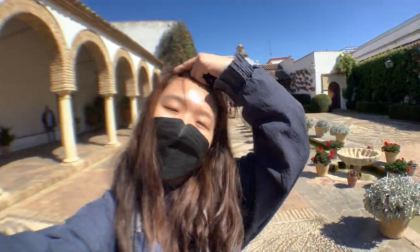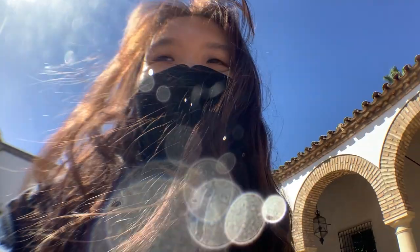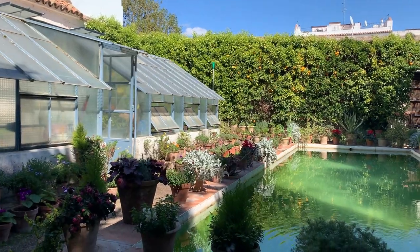The Viana Palace right now, they basically have a lot of patios, like in Cordoba, not just the palace, but because this was the royal palace, the patios are generally more well decorated.